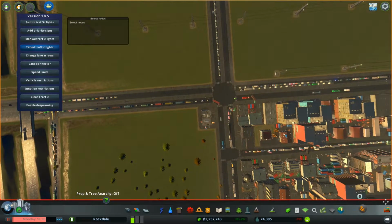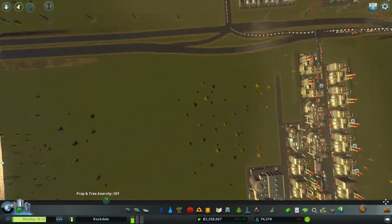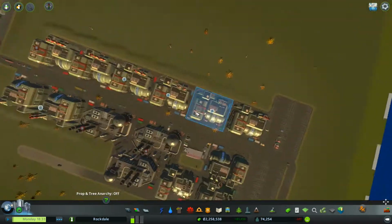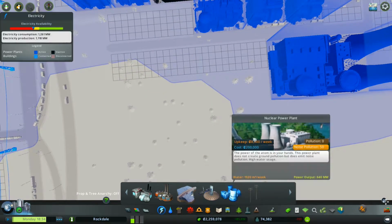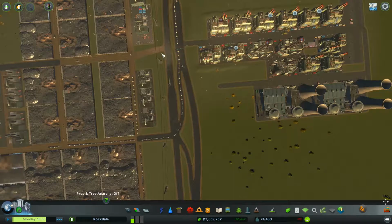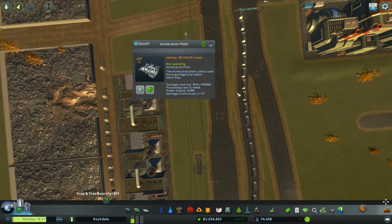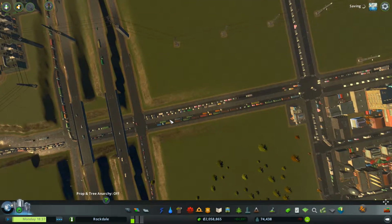Yeah, so hopefully people will be able to get around now. That's a problem. That's why we're having a poor fuel situation here. I tell you what, let's just put another one of these down for now, just to get power out here. What's your deal? Yes, you're just stuck. Okay. Yeah, look at the traffic that's done.